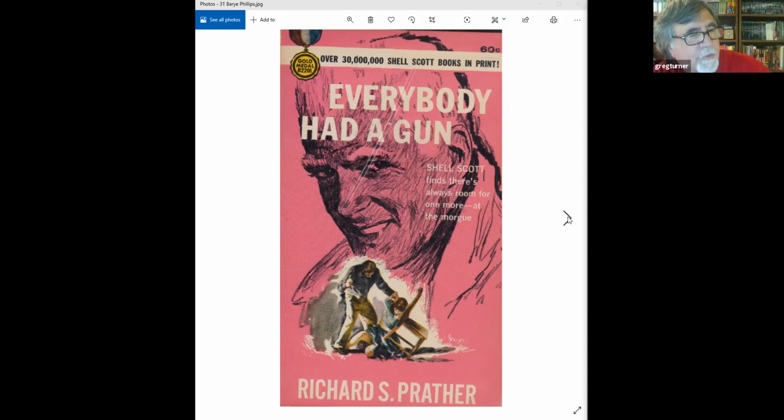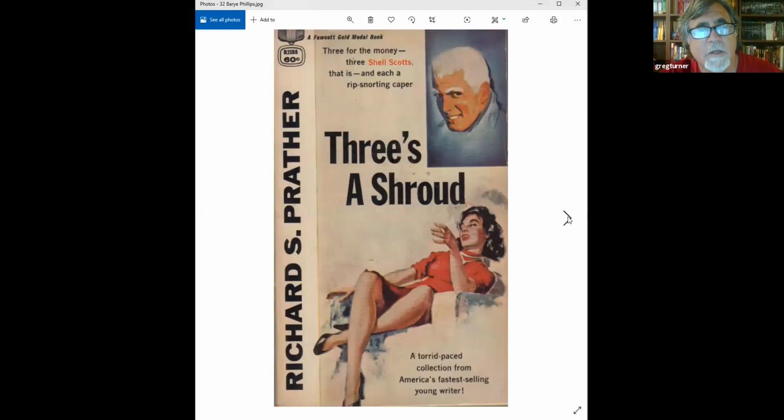Actually, there were 36 books in the series, ran from 1950 through 1987, believe it or not. So a big following in the Shell Scott books, as you see up at the top. On this one, over 30 million copies of Shell Scott books in print. Pretty impressive. Here's another one, also Barry Phillips, Three's a Shroud. Classic portrait of Shell Scott in the front corner there. He was known because he had white hair. He was a young man, but like Steve Martin, he had white hair and these bushy white eyebrows. That's kind of what his trademark look was.